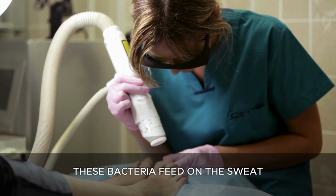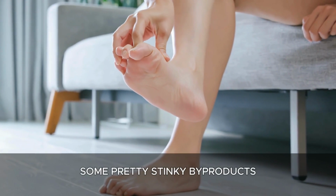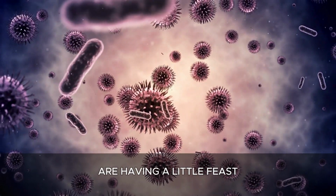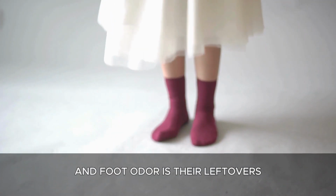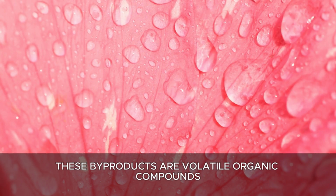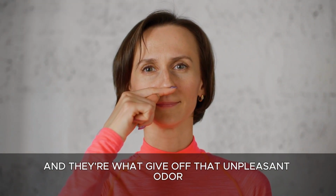These bacteria feed on the sweat and break down skin cells, and in the process, they produce some pretty stinky byproducts. Think of it like this. The bacteria are having a little feast, and foot odor is their leftovers. These byproducts are volatile organic compounds, and they're what give off that unpleasant odor.